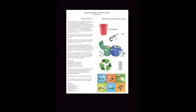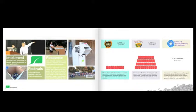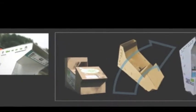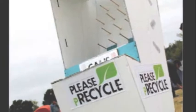Next, let's talk about pre-cycling. I teamed up with local business entrepreneur Robert Garcia to develop something that would help Louisiana festivals become more sustainable. This project had a lot of components to it. We made different types of graphics, different looking vessels, different ways to interact with the recycling process. There were two large and basic lessons that we learned. We needed recycling vessels that didn't look anything like trash cans, and then we needed a way to interact with the user to heighten the recycling experience.